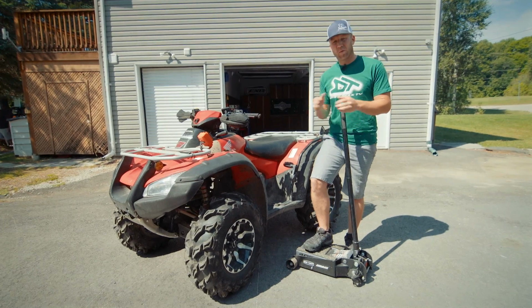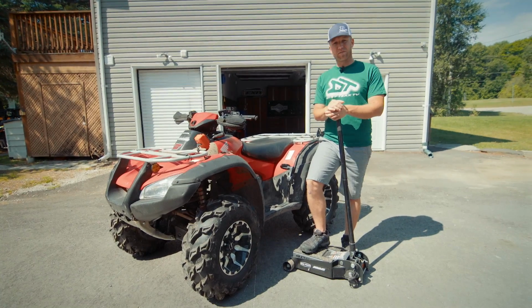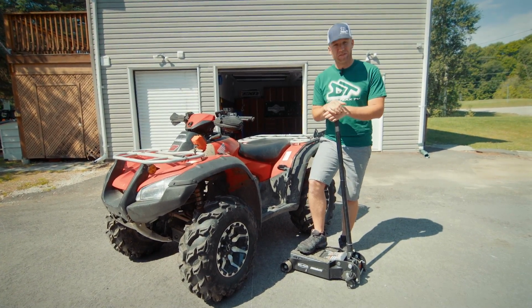One of the best ways to check for wear and tear is by using something that most of us probably don't bring along when we go to buy an ATV. It's bringing a pump jack like this Pro Point from Princess Auto, and it's going to be worth it every single time.